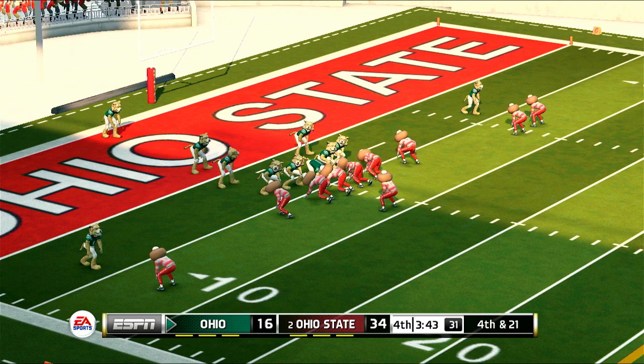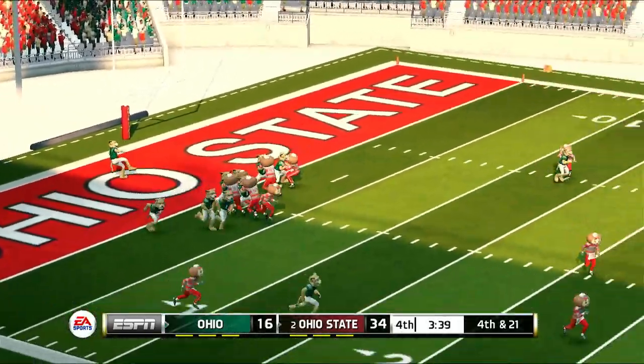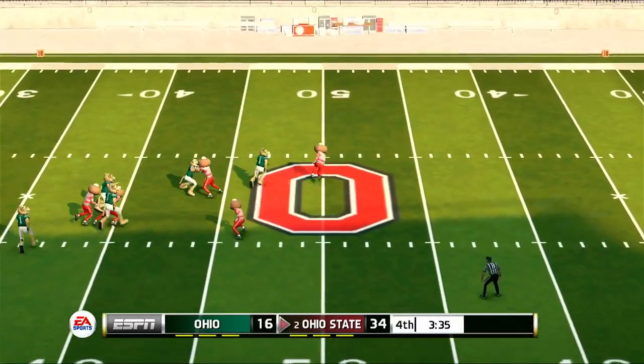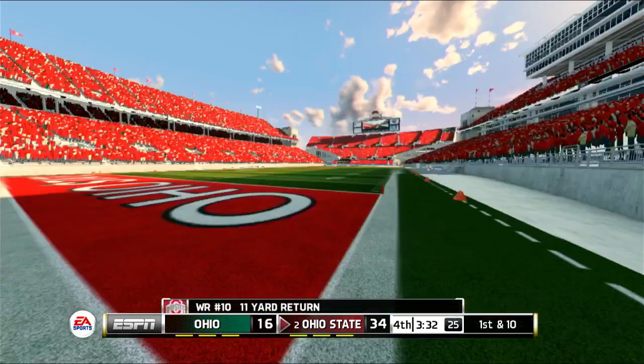You can bet the punter's sweating to have to kick this one from his own end zone. It's away, and it's a booming punt. And he's taken down at the 42.